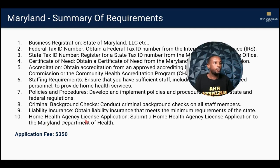Next is the home health agency license application. Submit a home health agency license application to the Maryland Department of Health. I'm going to show you that website in a second. And the application fee specifically for the home health agency is $350.